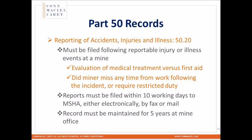So, people oftentimes get bogged down in whether or not someone is being administered or receiving medical treatment or first aid, and that is an important element of it, and we must continue to look at that and try to evaluate it, but that's not always the only thing we have to look at. And this definition of an occupational injury, which immediately makes something reportable to MSHA for the purposes of this section, encompasses quite a few different events.